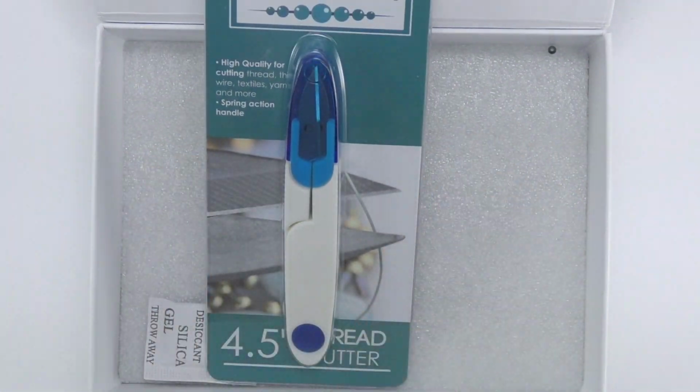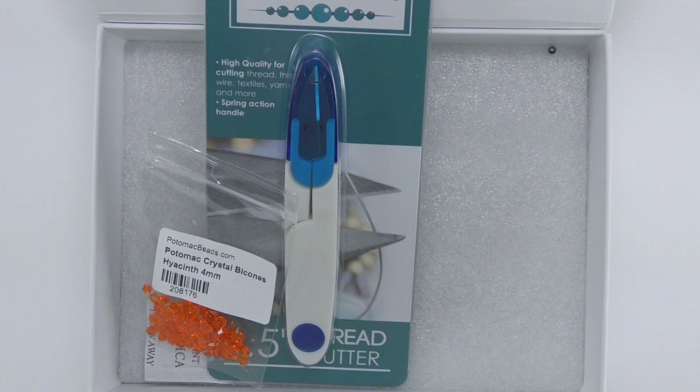So I hope you guys like this tutorial. Please visit the Potomacbeads company so you can get all these supplies. I will be uploading a video soon with some of these beads.